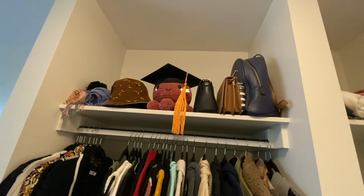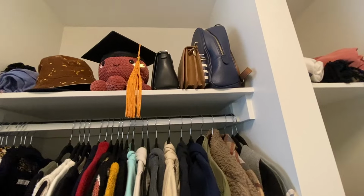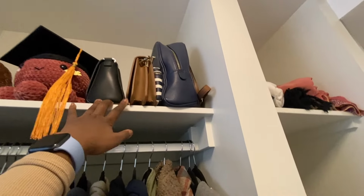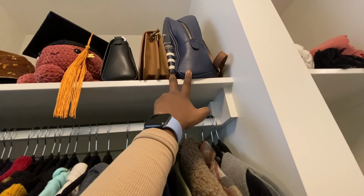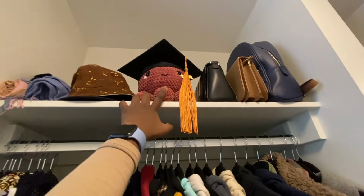Up here, we have, I don't know what to call it. It's a mishmash of things and decorations. So these are crossbody bags that I use once in a while. This is a backpack for the days when I need a bag, but not my actual backpack. This is a stuffed toy that I got back in high school.